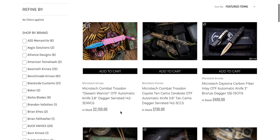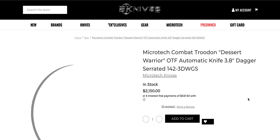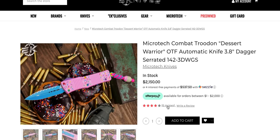Speaking of things that I cannot justify the price on, absolutely hilarious as I think this is, and I'm honestly glad it exists, $21.50. Okay. Have we read the review on this one? We got 6 reviews here. Let's read these. These will be interesting.